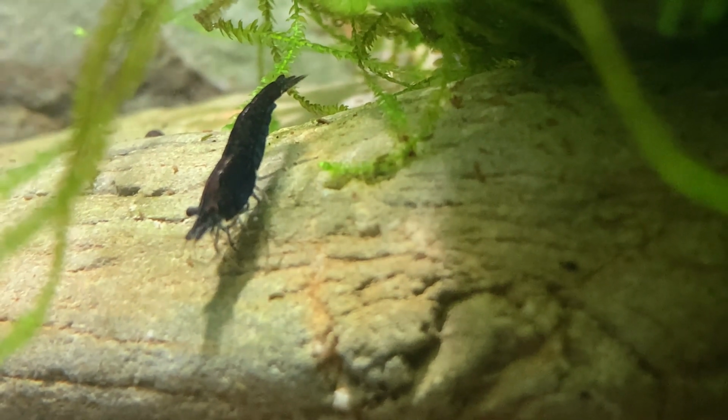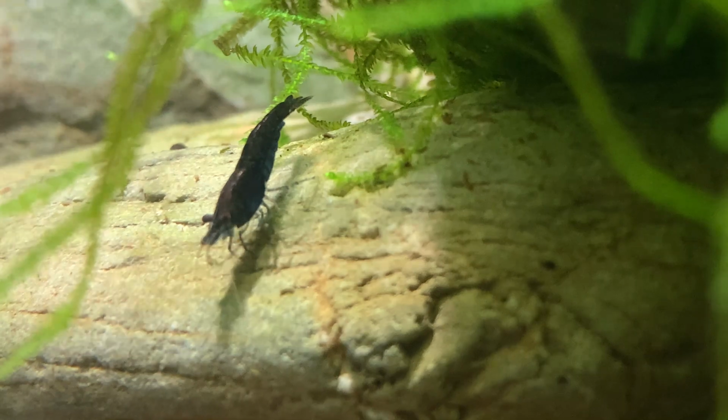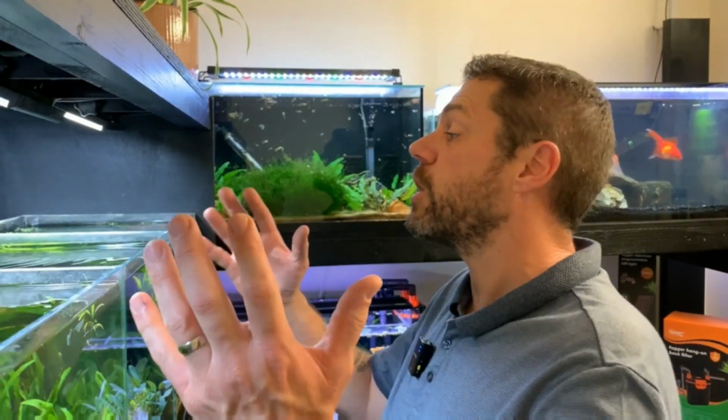Now, you don't have to have a filter. You can run a shrimp tank very successfully without a filter. And that's because the beneficial bacteria actually coat all surfaces equally in the aquarium. Whether it's the gravel, the sides of the glass, the plant leaves, or the media in the filter, the bacteria colonize all surfaces more or less equally, meaning providing we are cautious and we don't overfeed our shrimp, we can get away with not having a filter. But having a filter does make life much easier.